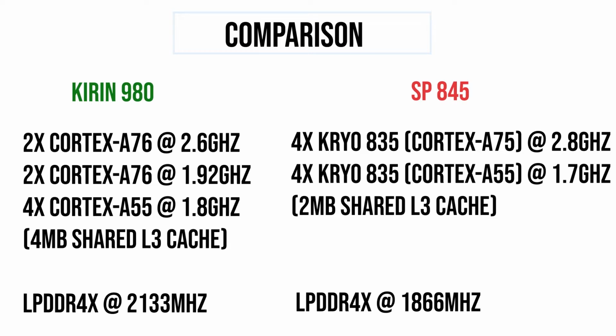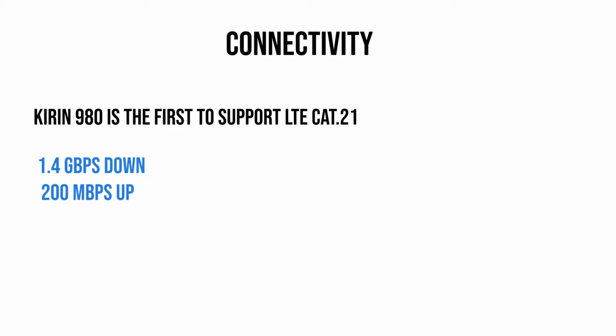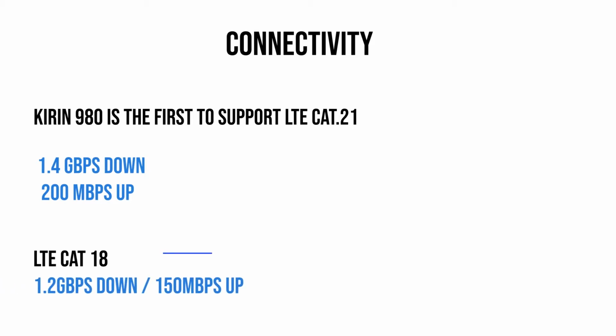So yeah, here we have some really nice specs, and the Kirin 980 is the first to support LTE-Cat21, which supports 1.4 gigabit per second download speed and 200 megabit per second upload speed. If I compare it with the Snapdragon 845, we had LTE-Cat18 on the 845, with 1.2 Gbps down and 150 Mbps up. So from a connectivity perspective, we are getting a really nice bump. So yeah, that's a good thing. We are going to see some nice speeds on the Kirin 980.